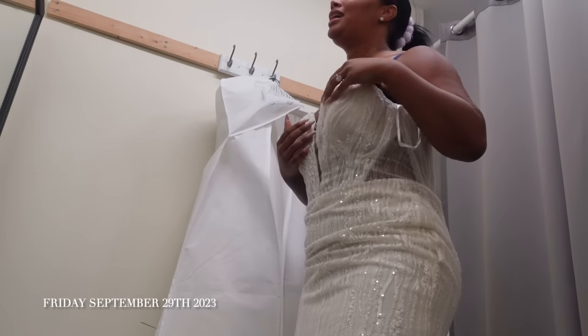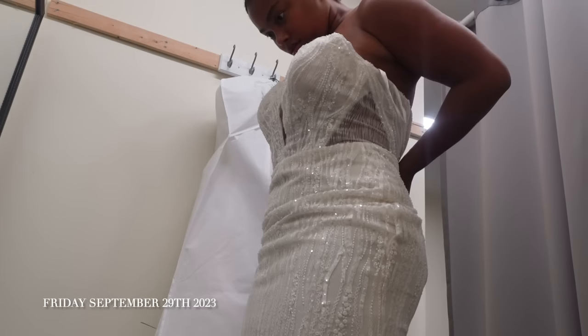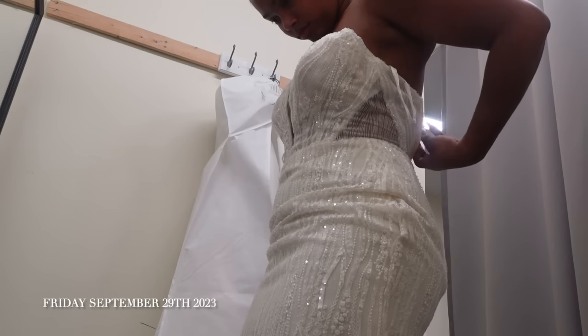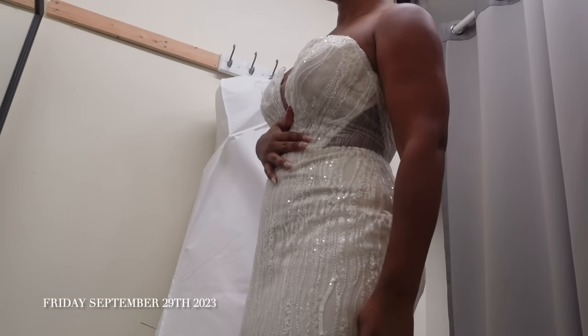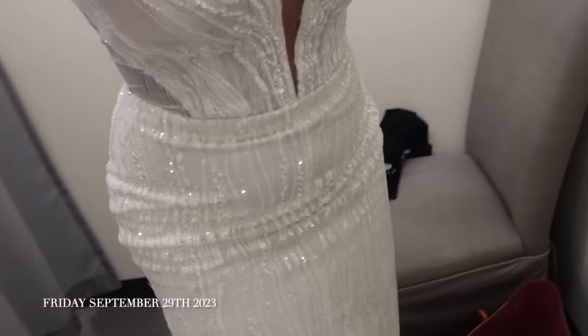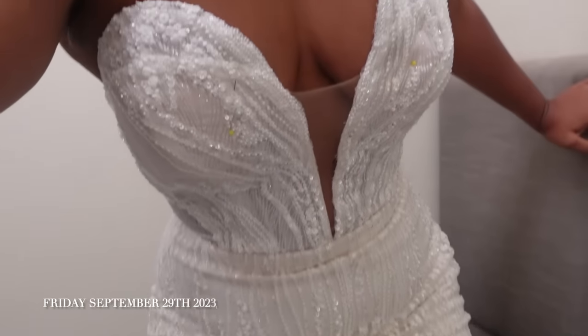The hips are still too tight. I'm not gonna be able to sit down. Look, I'm gonna bust the dress open, and that's not comfortable.